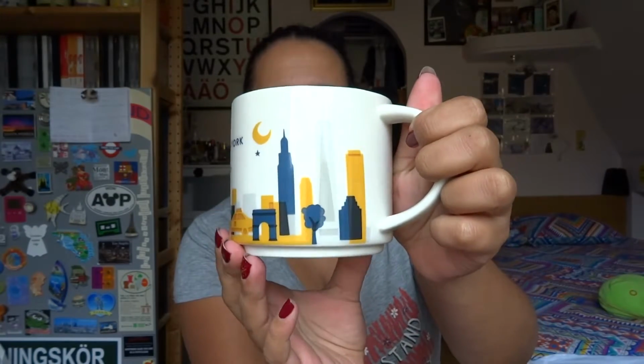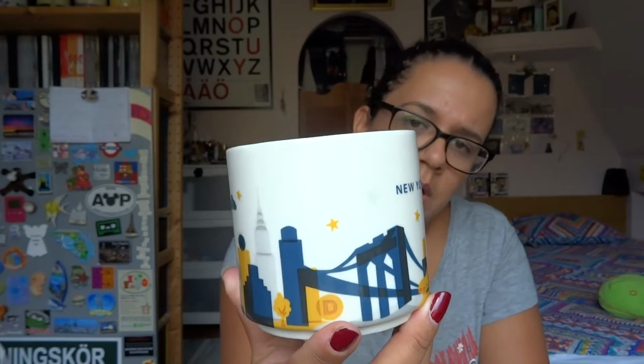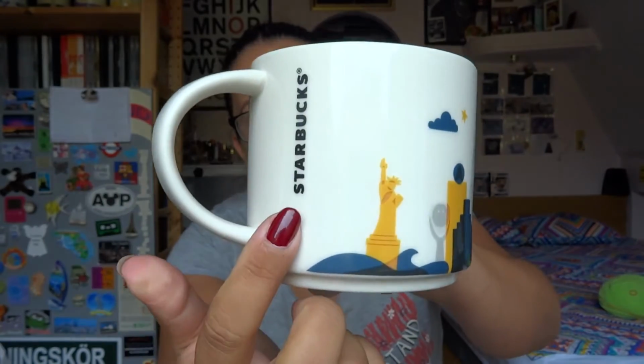The last one is obviously New York. I actually regret buying this. I think I wanted the other one, where you see just the yellow cab and everything else is white. But this will do for this time, and next time I will buy the other one. It looks like this. You have the yellow cab, and you have the World Trade Center, and what else? Is that Washington Square? And the bridge and everything, so it's all different. Oh, sorry, I think I didn't show it. So yeah, and the Statue of Liberty here in the back.